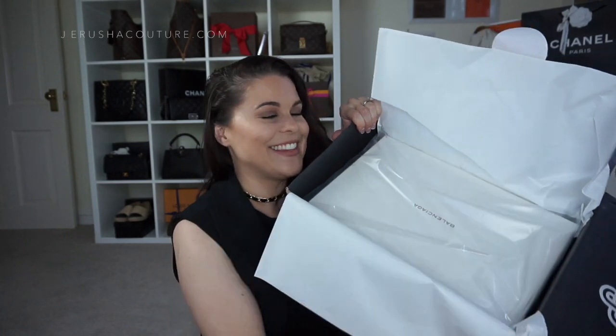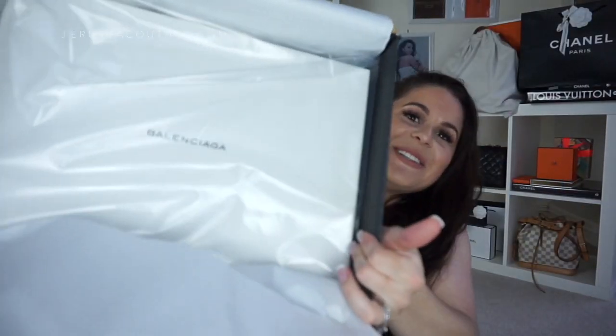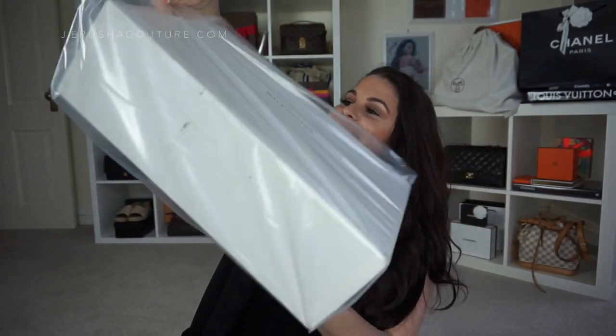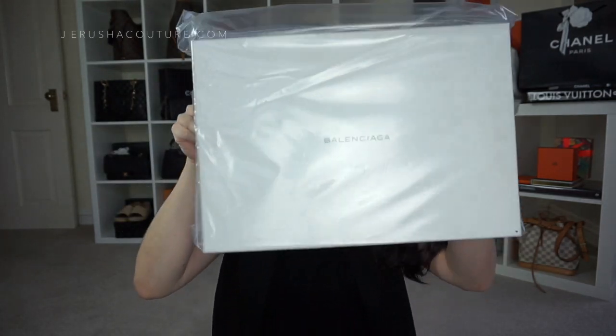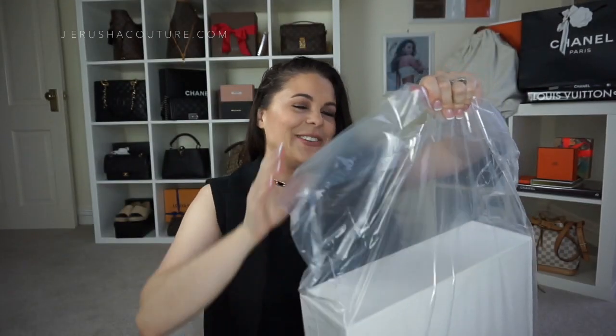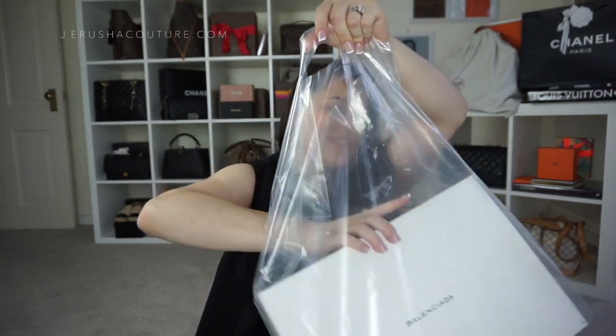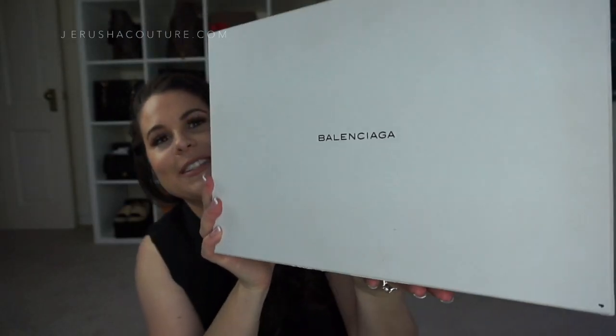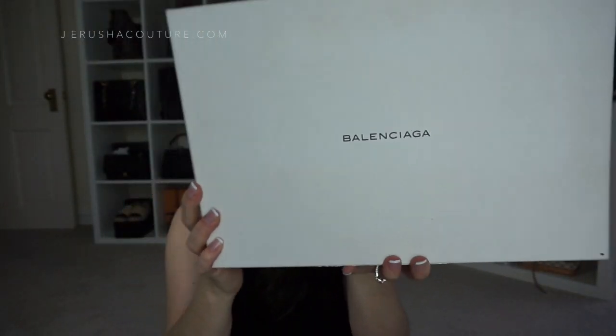So I'm so excited to add to my collection something from BALENCIARGA. Just go ahead here and pull it out of the box. There is the cool box, and it always comes in a little plastic protection. That's nice. Going up close, a nice white BALENCIARGA box, and we'll take the lid off.